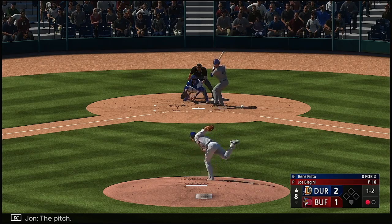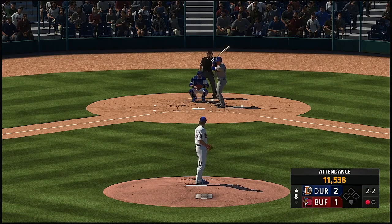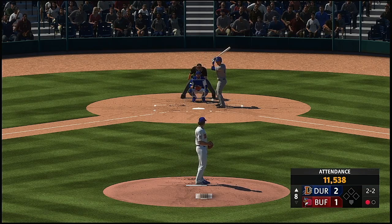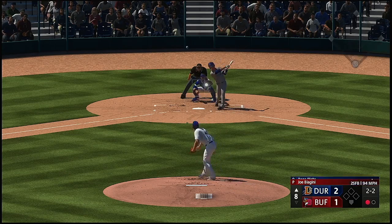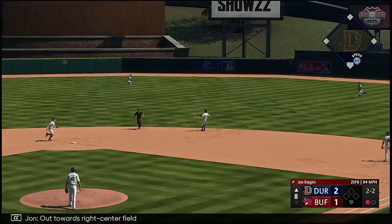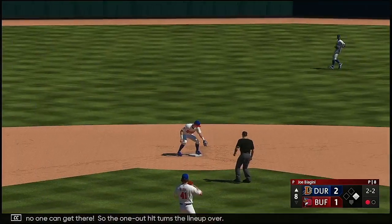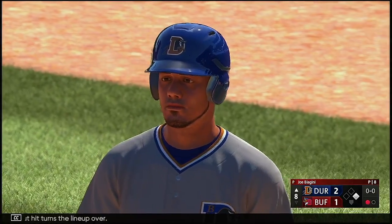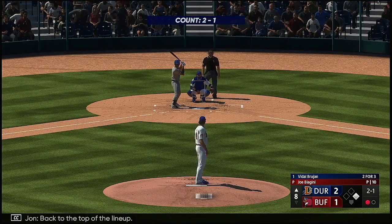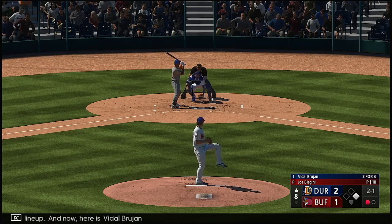The pitch. Out towards right center field, and no one can get there. So the one out hit turns the lineup over. Now back to the top of the lineup, and now here is Vidal Brujan.